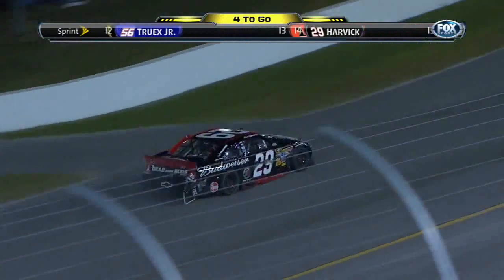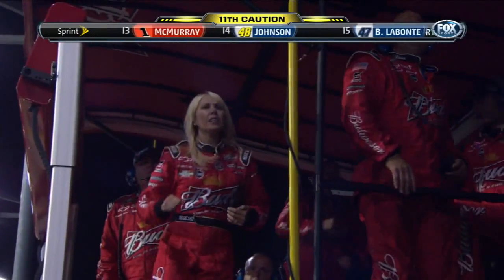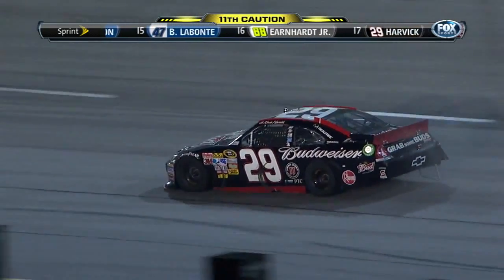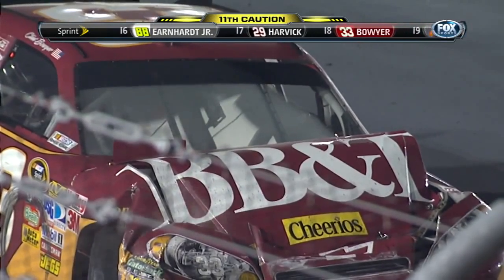Harvick in trouble. Keep going. Keep going. Keep going. Keep going. We can't hit a thing. Three of the four Childress cars in trouble in the closing laps. Boys, four. Get four tires. Boyer's car, the front end destroyed.